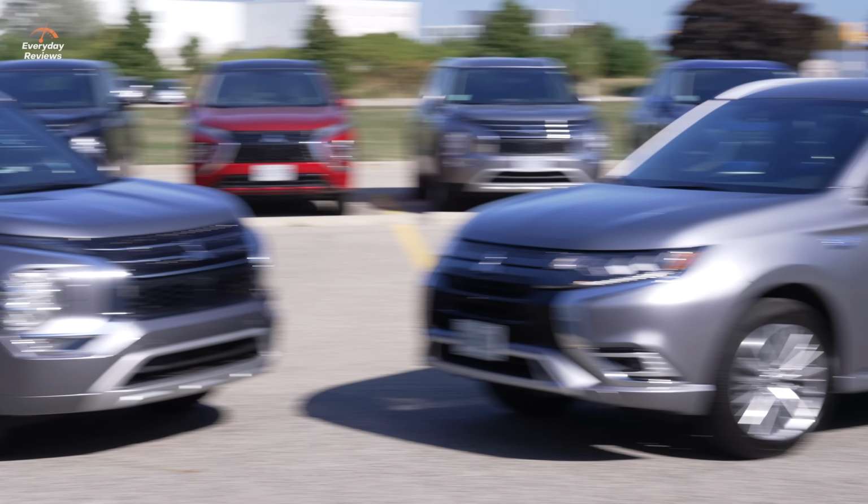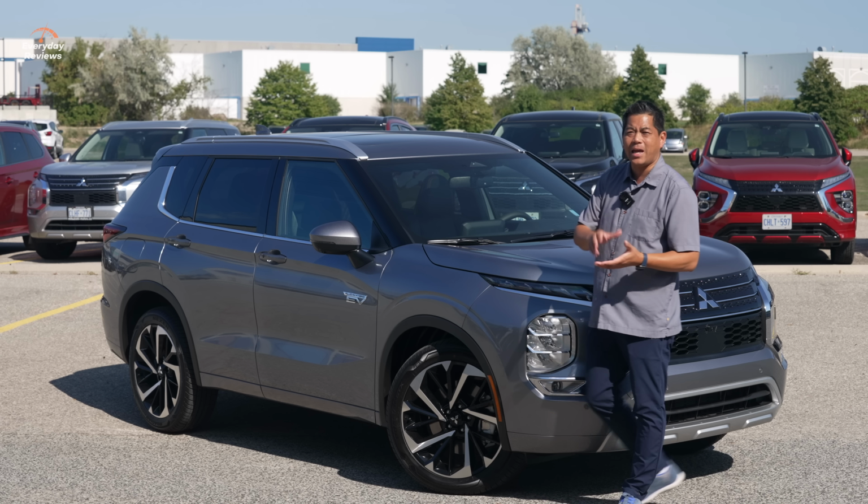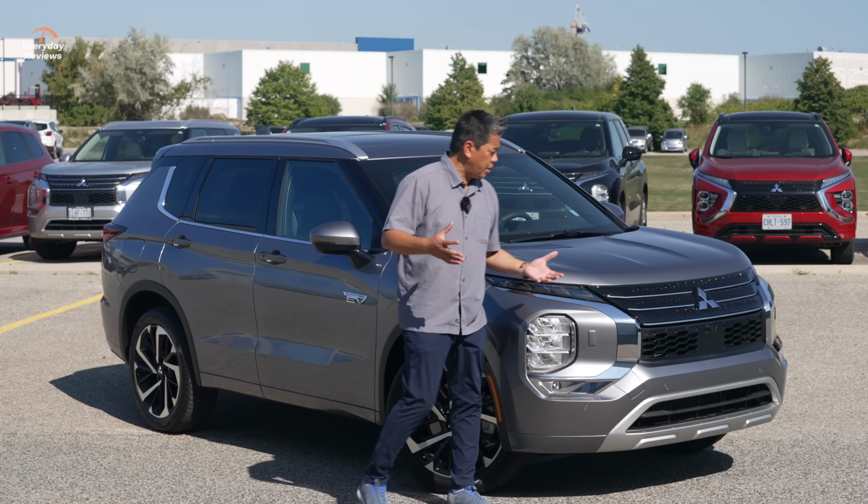This 2023 PHEV is completely different than the previous version. It is based on the same platform as the new Outlander.